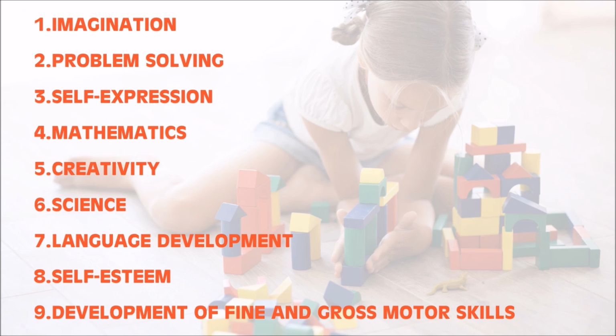Reasons why it is ideal for children to have and play with building blocks. 1. Imagination. 2. Problem solving. 3. Self-expression. 4. Mathematics. 5. Creativity. 6. Science. 7. Language development. 8. Self-esteem. 9. Development of fine and gross motor skills.